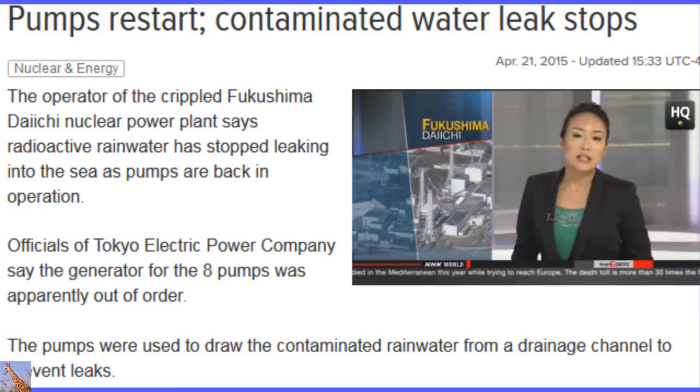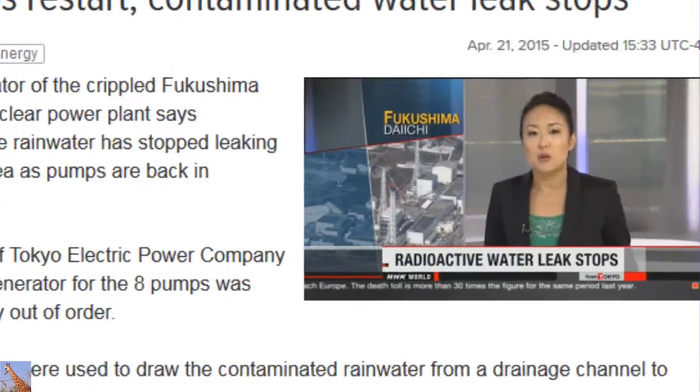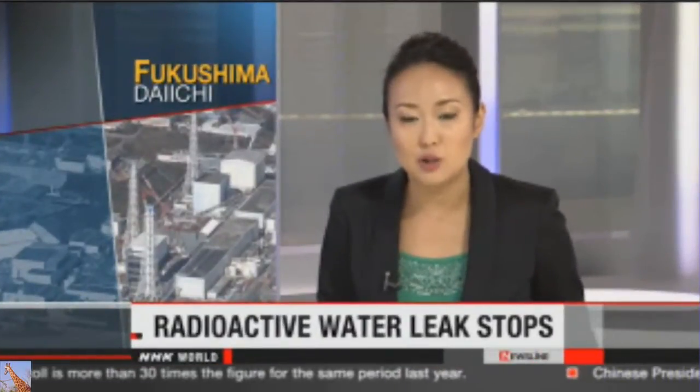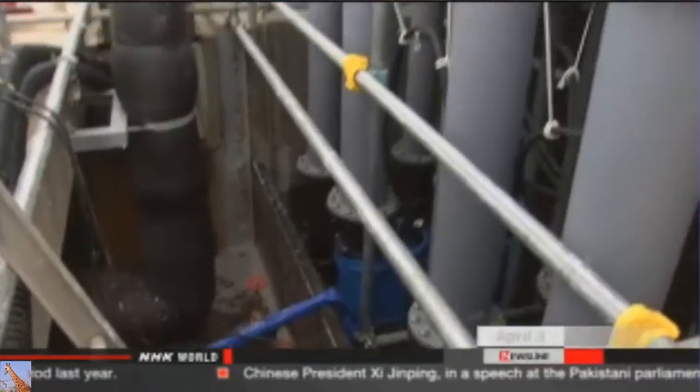Contaminated rainwater leaking into the sea from the crippled Fukushima Daiichi nuclear plant was stopped after pumps resumed operation. The operator, Tokyo Electric Power Company, found the pump generator wasn't working. A worker reported the pump malfunction on Tuesday.